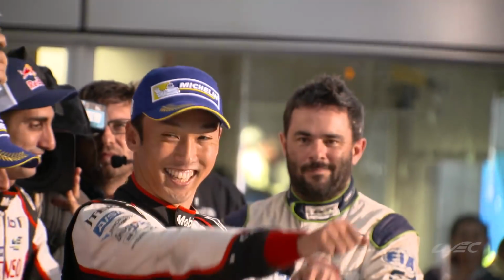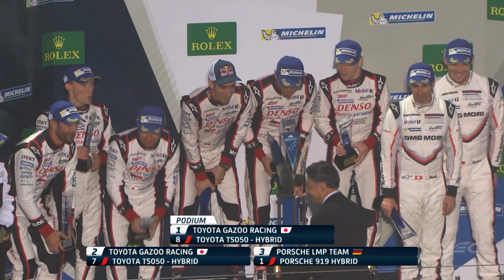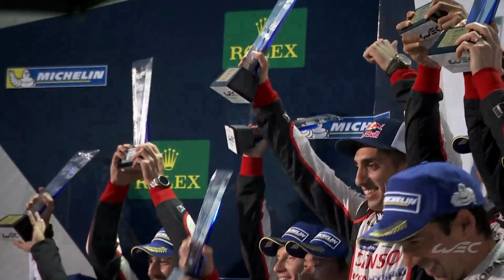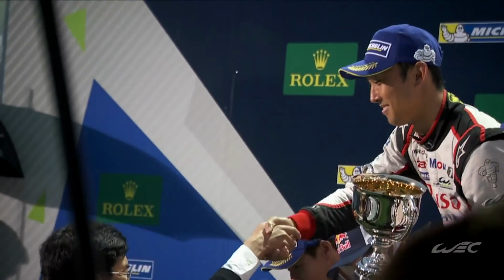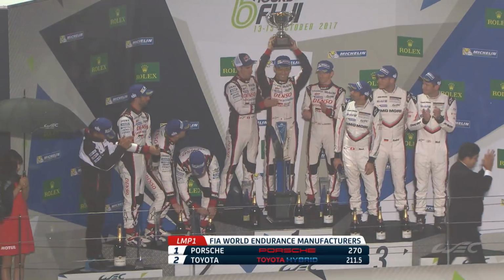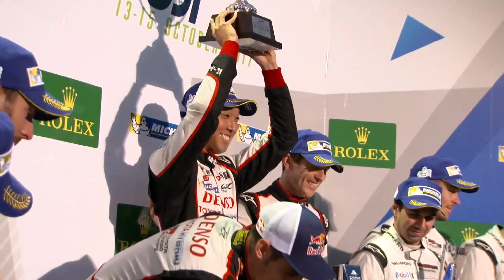It's been a long, winless summer for Toyota, but their astonishing record in Fuji continues. Their 5th win in 6 World Endurance Championship races here. This time the number 8 combination, Sébastien Buemi, Anthony Davidson and Kazuki Nakajima lead a Toyota one-two, and they keep the championship alive.